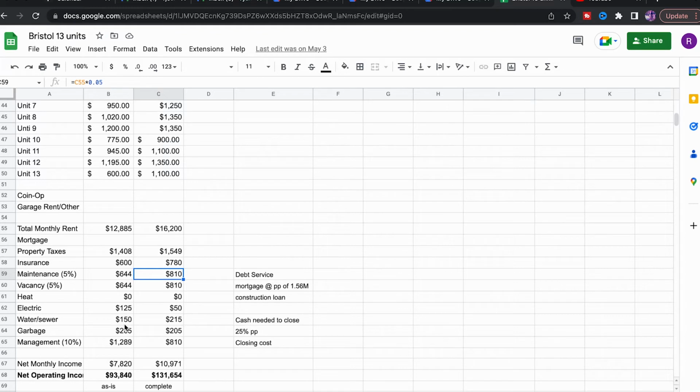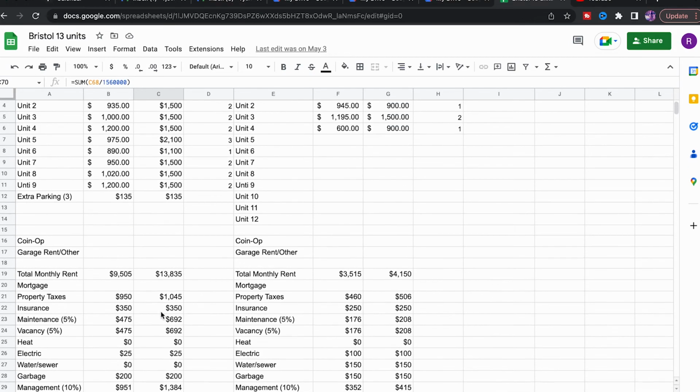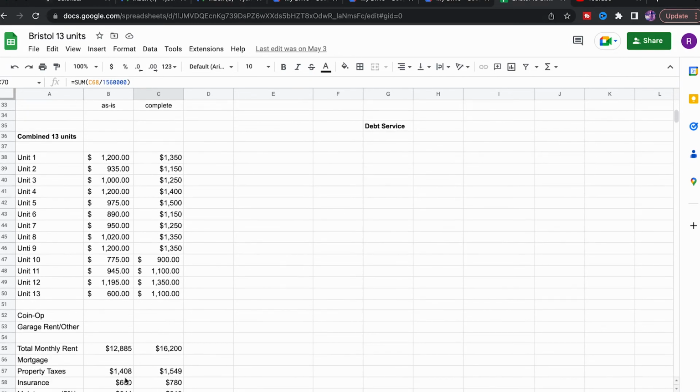So when I bought this, the seller was obviously not super truthful with me. But anyways, $215 a month roughly. Garbage stayed the same. And management, I dropped down because I knew I was going to have somebody at 5%. So look at that. That's $400 difference. So we just took our net operating income from $93,000 to $131,000. Now, if you use that same purchase price, that's an 8.5 cap. Now I know that this thing is going to appraise at a 6 cap because I know the location, right? And so that's where we go to here, right?